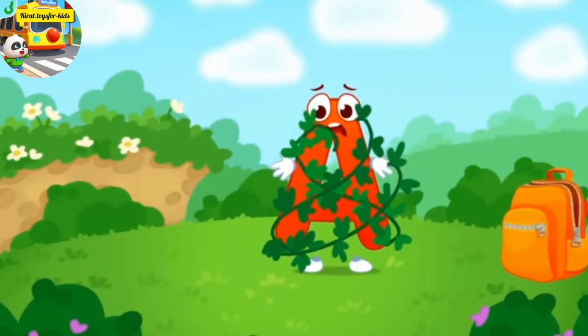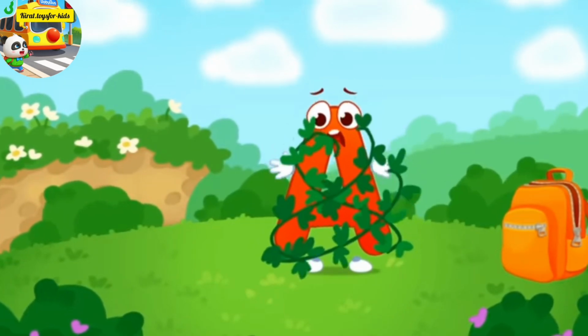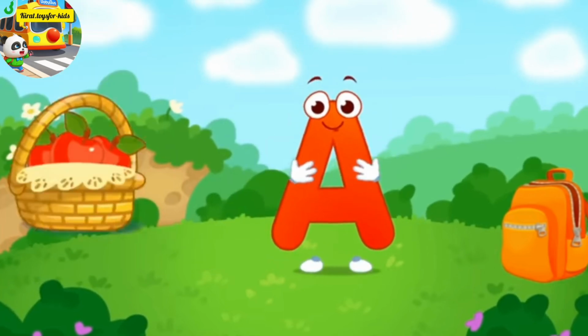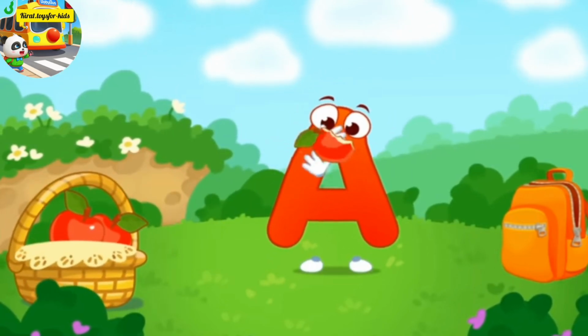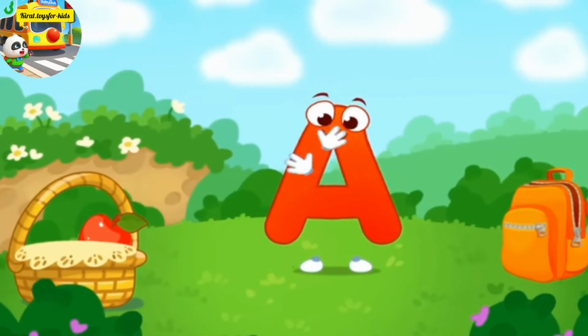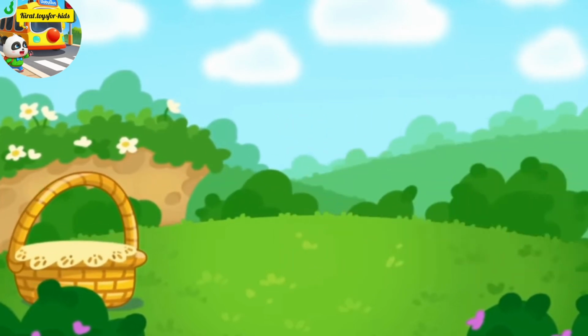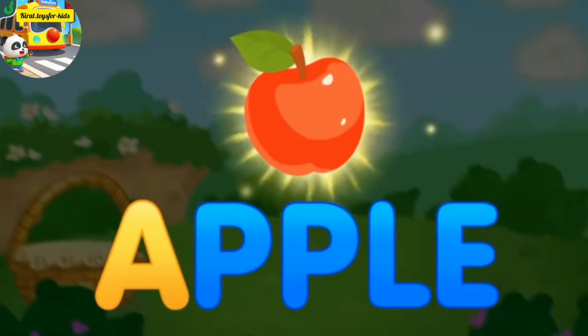Camping, but got tangled up in the twigs on its way. Let's help the letter A untangle itself. Tap on a twig. Let's treat it to something tasty. What a tasty apple. Done. A, apple.